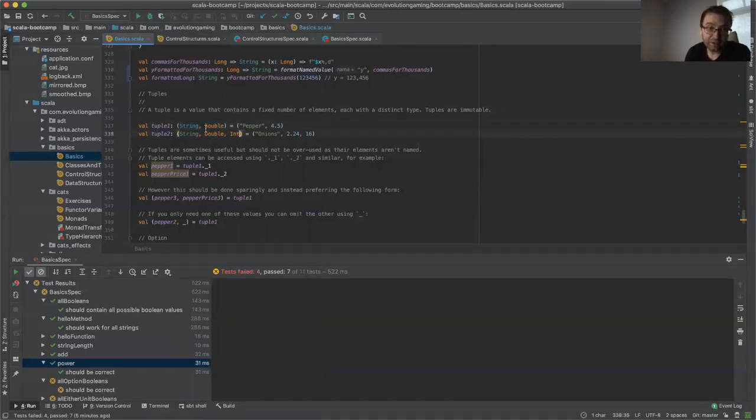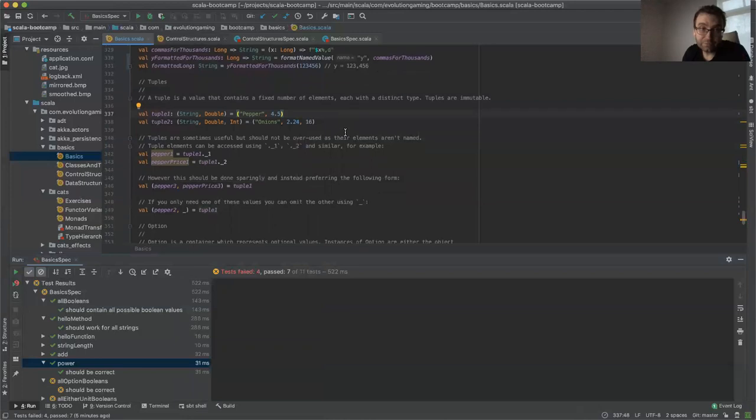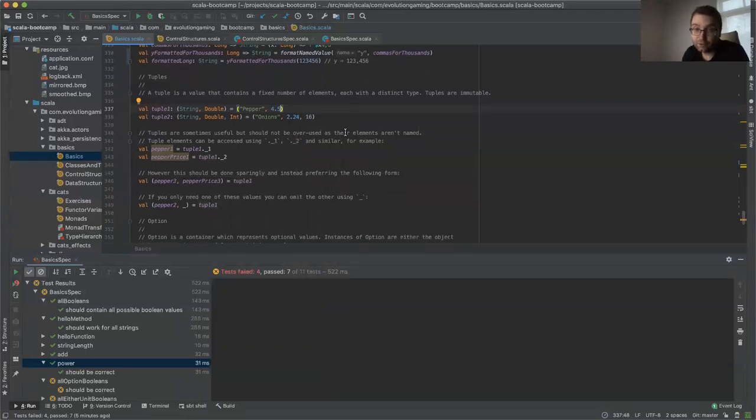And this is a tuple of three elements. First is a string, second is a double, third is an int. Here, by the way, we can see that the compiler is going to infer the parameters, but I think it's going to infer them to be string and float. No, it's actually string and double. Interesting. So if we here said it's a float, then it's going to infer them to string and float. Okay. So you can define tuples. Tuples are often useful.